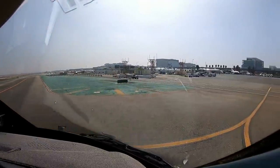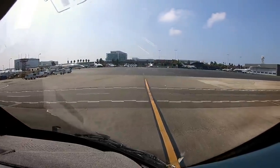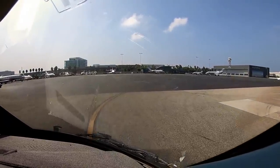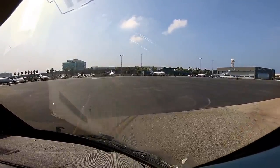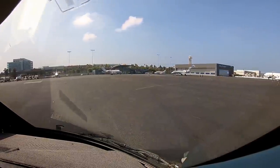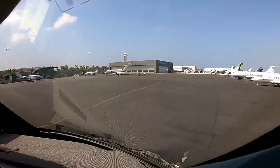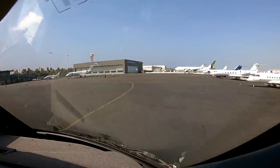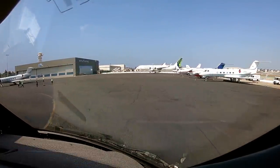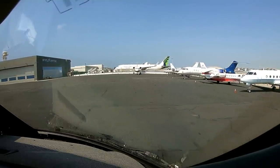Flexjet 650's there. Yeah. Got your guy over here. Where does he want me? All the way around, U-turn. Yeah, got him. It's like a baby blue or something in that paint, right? Yeah.